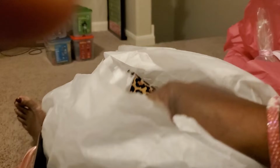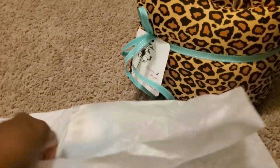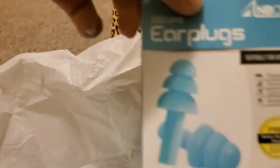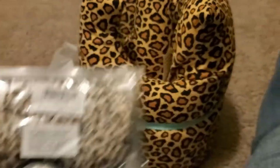And then from my sister-in-law, I got, I love leopard print. So I got another pillow. Hey, I got another pillow in leopard print. That's what I'm talking about. Leopard print is one of my favorite prints. I have leopard print shoes. I have a leopard print purse. I have leopard print a lot of stuff. So that's one of my favorite prints. And then I have earplugs. Yes, and then an eye patch to help me get some rest. That'll probably help with my sleep a whole lot.